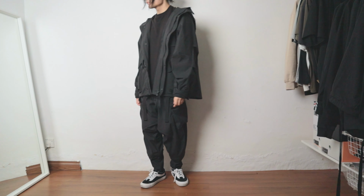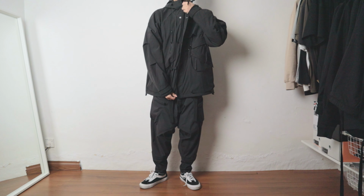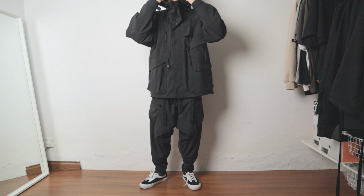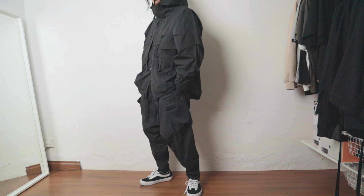baggy look. The first outfit here leans towards that classic tech wear and functional aesthetic. It's such a tried and true look, and honestly you cannot go wrong with it. Featuring my go-to Acronym P38, I think it pairs incredibly well with the Formula G mountain parka, as it is also a rather massive pair of pants, giving the outfit a more proportional look.